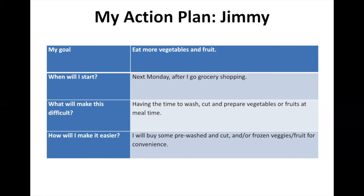So here Jimmy is very specific about what he would like to achieve. He also has set himself a very realistic timeline to start working on this goal. By using strategies like buying pre-washed or pre-cut veggies and fruit and canned or frozen veggies and fruit, he has made the goal of increasing vegetable and fruit intake much easier to attain.